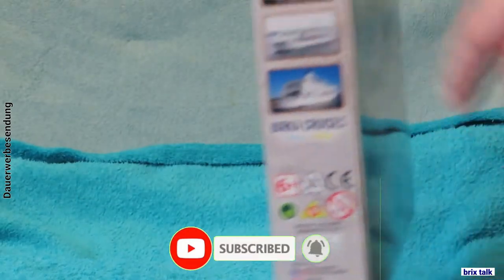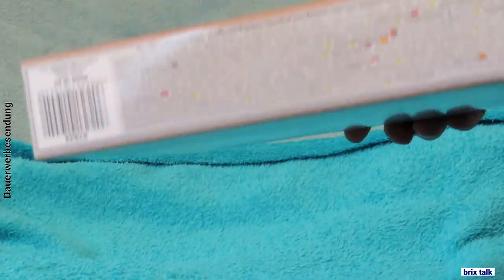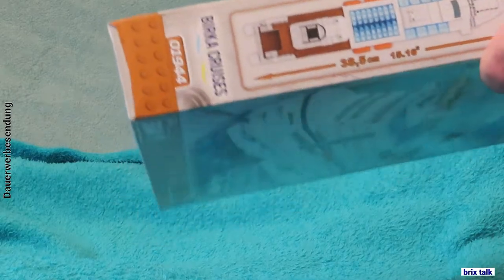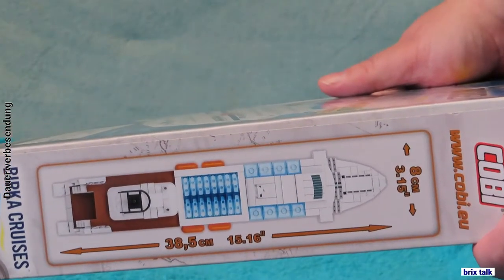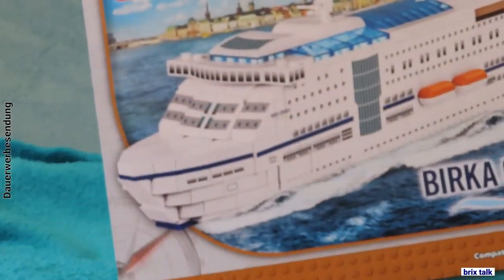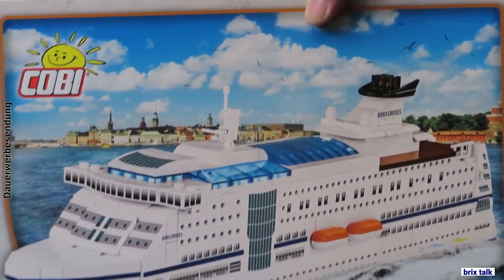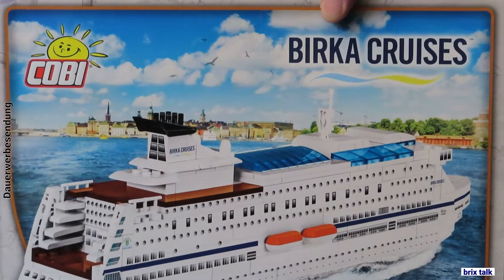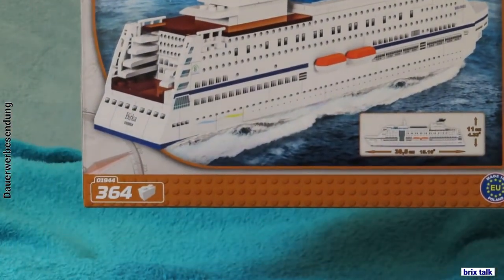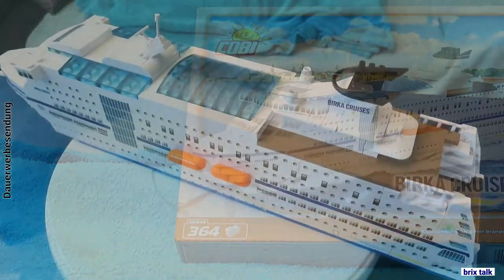On the front we first have a picture of this set, with a city in the background, which should be Stockholm, at least it looked like that. On the sides we have pictures of the original ship and the measurements, which we also have on the back, where we have a nice shot from the backside of the set, also with the same city in the background, and now I'm pretty sure that this is Stockholm, the major city of Sweden, and the place where the original was based.